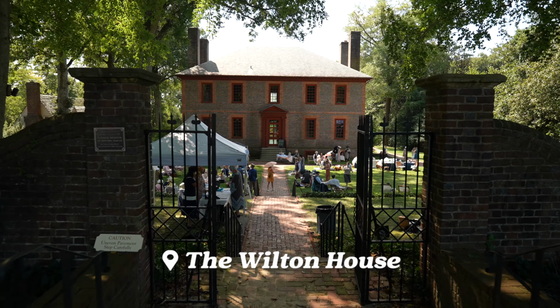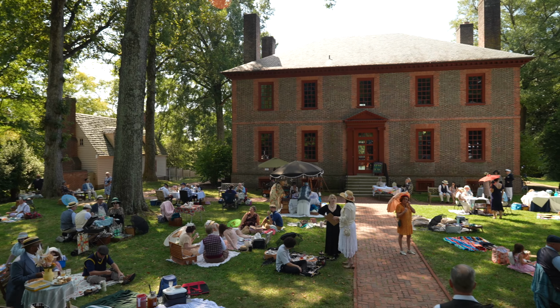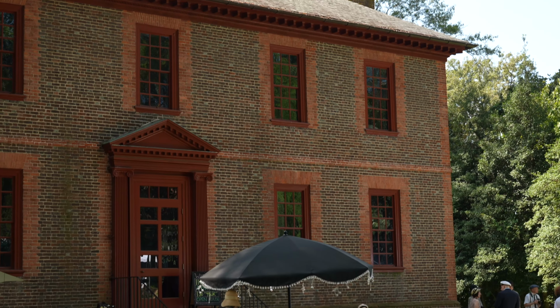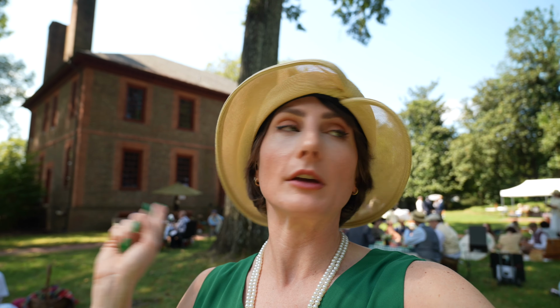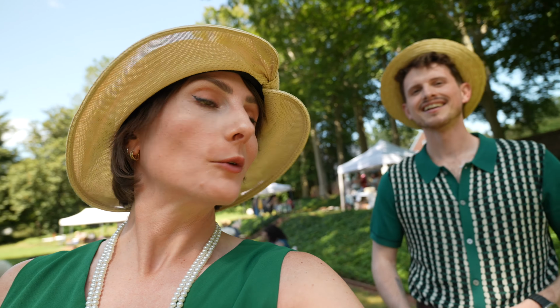This event is taking place at the Wilton House. And if you've never been here before, this is a 1753 house. It originally was William Randolph III's house on a plantation, and it was relocated here in the Richmond area. And you can tour it. It's really an amazing example of Georgian architecture, and I'm obsessed. I've already toured it before. It's very cool on the inside, and actually at this event, they're doing tours as well. So we're probably gonna go in today, and then we can show you what it looks like inside.